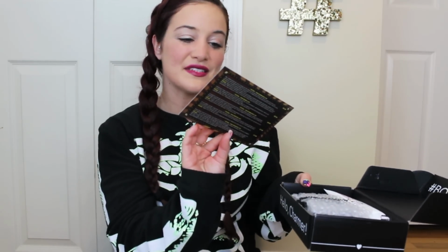Now we're going to be moving on to Boxycharm, and Boxycharm just rules so hard. The theme for this month is the Boxy Bazaar, so basically very carnival-esque, and this is what the box looks like when I open it up. Usually we get 4 to 5 items. It looks like we're getting 1, 2, 3, 4, 5 this month.